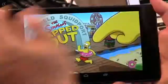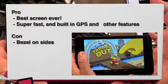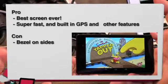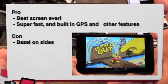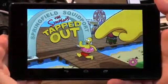Built-in GPS, which is also nice. Apple does not put a GPS in its Wi-Fi only models. So you can use Google Maps, a gyroscope, an accelerometer, compass, ambient light sensor. This is a loaded device. So the pros: you get a huge amount for an amazingly low price, and the very highest resolution screen we've seen on this size. All right, I've got to find a con. One con: they could have made it a little bit smaller. See how big the bezel is on the left and right-hand side.